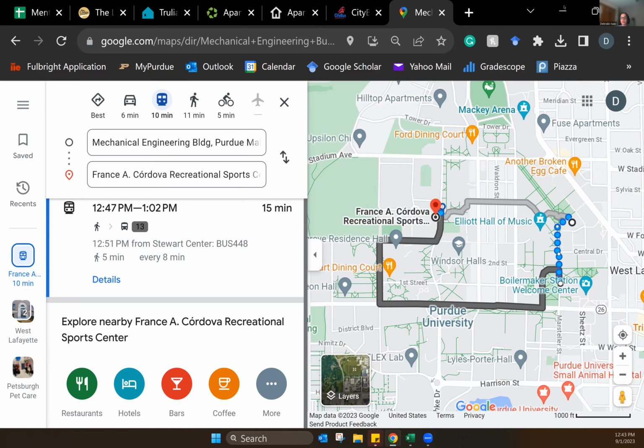So yeah, these are my tips and tricks for getting housing and getting around at Purdue. And of course, this is most likely applicable to other places, kind of the same concept. Just do a lot of Googling and do your research. So yeah, if you have any questions, I believe you have my email, feel free to contact me.